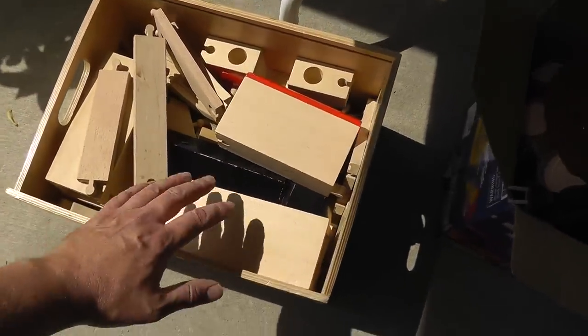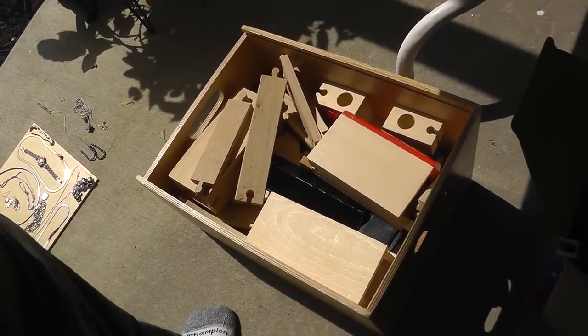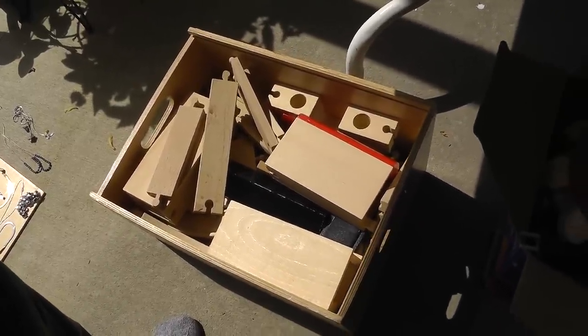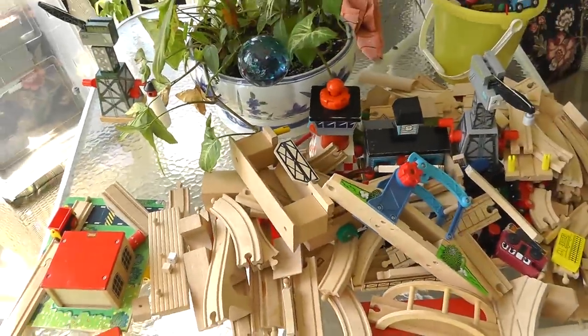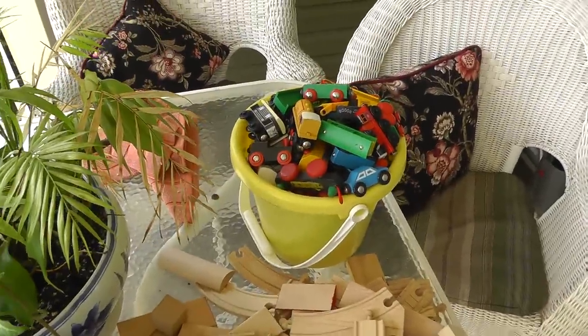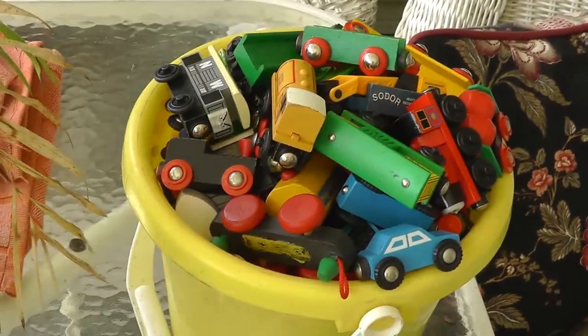I got a box of Thomas Track. $8 for the whole box. Lots of pieces in there. Haven't really dug in there yet. Then that bin there was full of all of this Thomas. Just a ton of Thomas stuff. And all those cars too. Now they're not all Thomas, but most of them are.